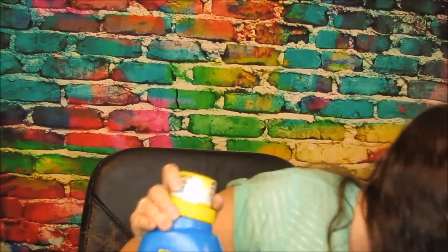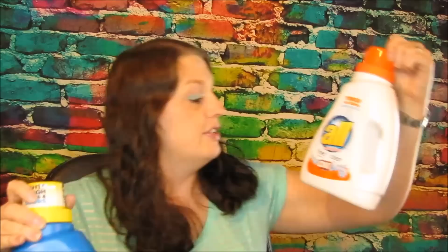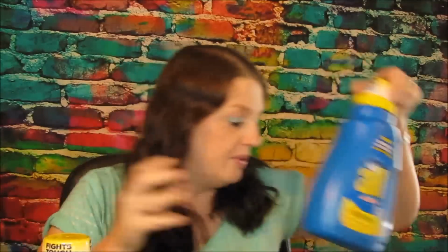My store had a whole entire end cap full of them, plus their whole shelf was too. So I ended up getting the stain lifter. I got the free and clear. I got two of the Oxy free and clear. I think I got two of everything. Yeah, two of the blue ones.